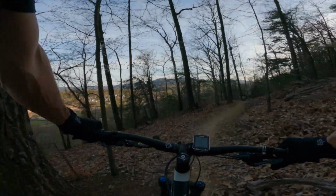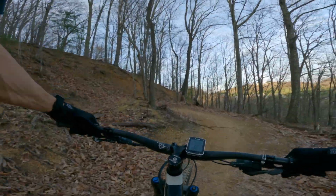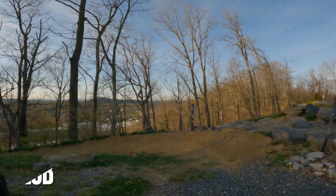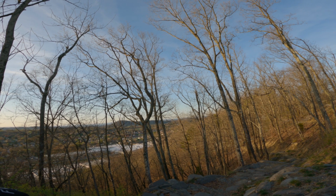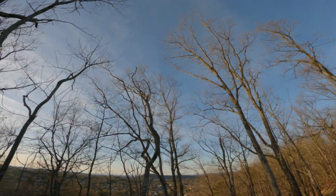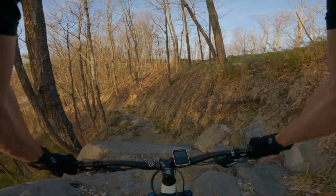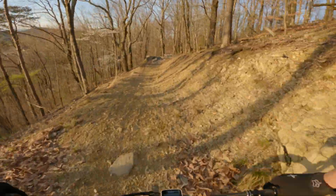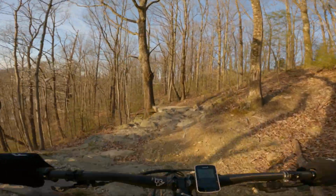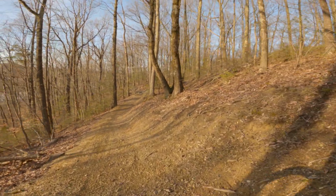I was just talking to a couple of guys at the trailhead here, and they confirmed what I thought. Great place for e-bikes. They were both riding one, cruising up these switchbacks. All right, let's see what we got here. What's the way down? Way down seems to be like this. I have to take another run at this one too.